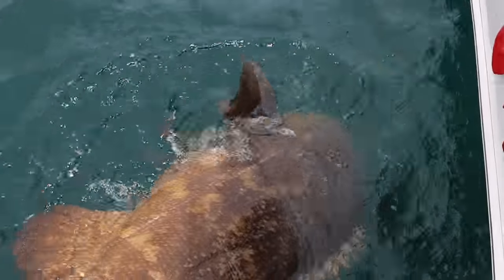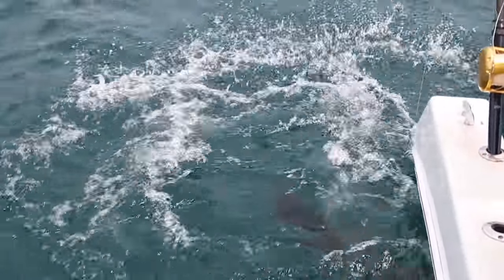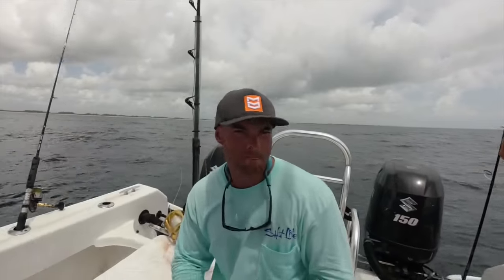There he goes, man. Well, here he goes. He's going to splash. Just a little one. Bro. Woo. Awesome job, man. That was great. All right, Eric, first Goliath grouper. Are you nervous?